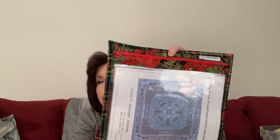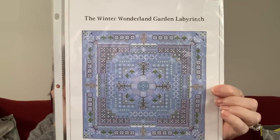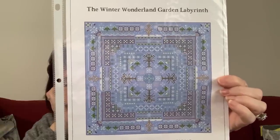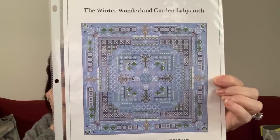Yes, and this other one is one I started way back, like in the end of 2020, when I very first got back into stitching. This one is a Lake House Stitch Company bag. This one is a Carolyn Manning design. Ordered it off of her site, so it was a digital download. I'm stitching this on 16 count Misty Blue Antique Aida, and it is called the Winter Wonderland Garden Labyrinth. It looks like this. So this is a digital rendering. It's kind of a mandala style. Thought it was very pretty.